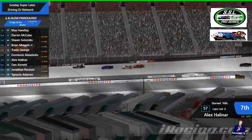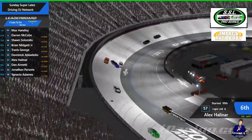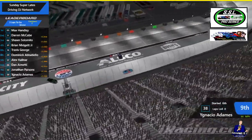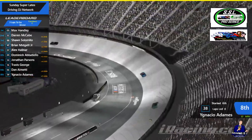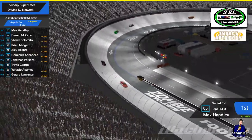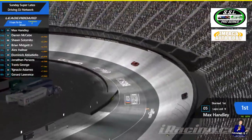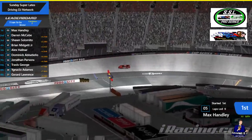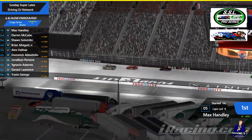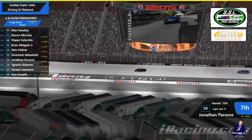Guys getting grouped up. Halinar peeking, gives a little bump to the outside. Gonna think about going high here. Abatello gets into George though. George is gonna fall back. Yellow's gonna fly. Medi again getting a piece of that action, unfortunately. As the yellow comes out, this first heat race will go into overtime. As all catching up to the pace truck.